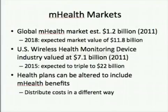Health plans can be altered to include mHealth benefits by distributing the healthcare costs in a different way than the current traditional plans. Rather than patients paying for administrative costs for the office, the payments could be used to help the doctor provide supervision and implement technology into the office to better monitor patients' health.